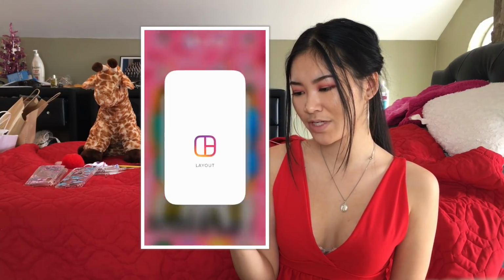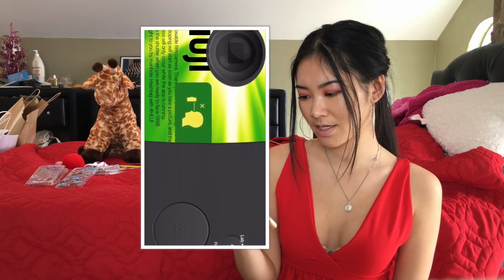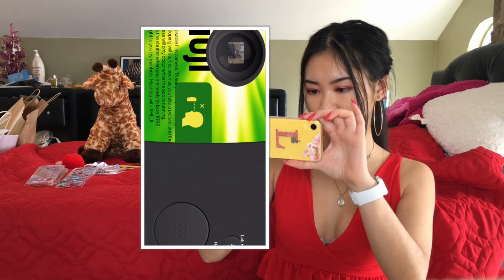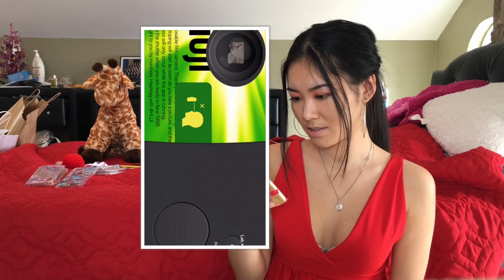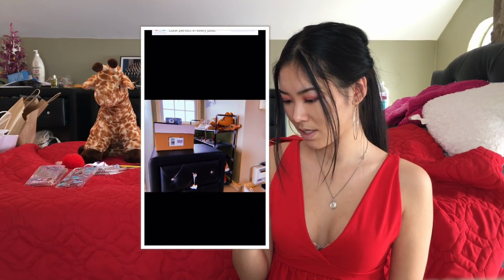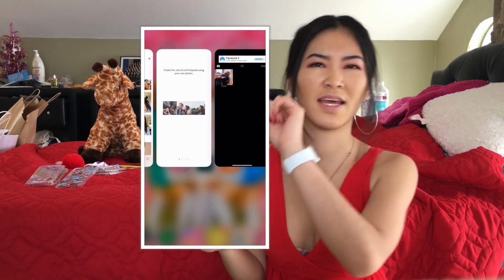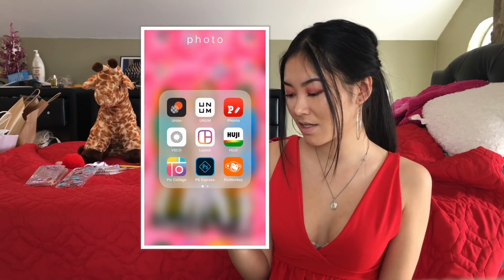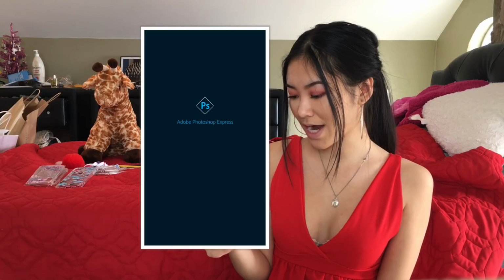Next, I've got Layout, which is just a collage for Instagram. Huji. You take the photo, let's take a photo like that. It develops it, and then you can see it right here, so it just looks cool. I don't know. It's free, this one, and you can have your image time stamped and everything. It's cool. Another photo collage app, Photoshop Express.